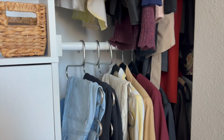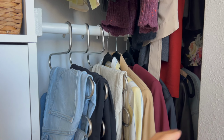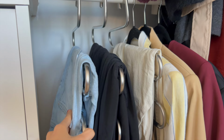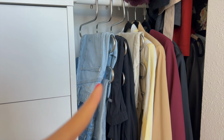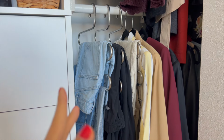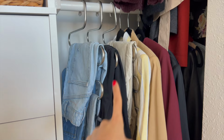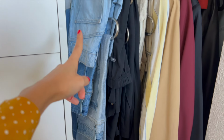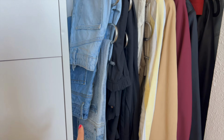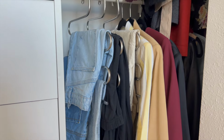On the bottom, we've got my pants, blazers, and leather and jean jackets in the back. And I got these new hangers from Amazon and I love them so much. They can fit, I think, up to 6 pants per hanger. I used one for my jeans, the other for my black pants, and the third one for my ivory and beige pants. I like how you're still able to see each pair of pants, and it really allows me to maximize the vertical space of this bottom half.